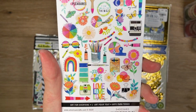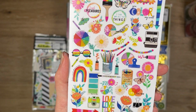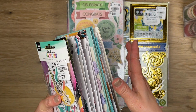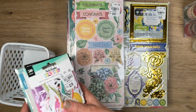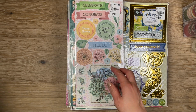But this, I wanted to pick up another one because look at all the colors. I mean, who cares? You have extra. Look at that beautiful camera. So color study. They had a bunch of stuff like this. I think they also had a bunch of Bo Bunny ephemera, the newer collection, Beautiful Things, Willow and Sage, and so on. So go take a look.